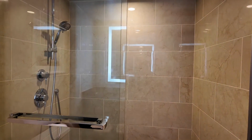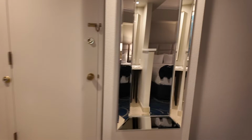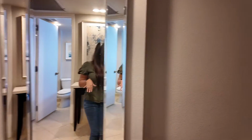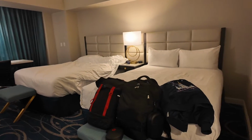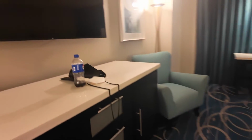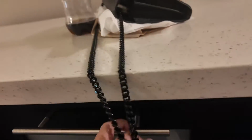And here is the shower. It's a pretty big size. And then when you come out, you have another full-length mirror. And we have the two beds right here. You have your safe, some more storage, and then more storage areas. These are pretty big drawers. And then you also have a fridge.